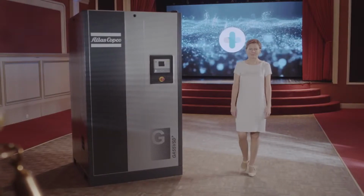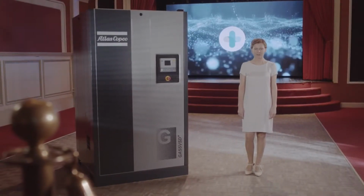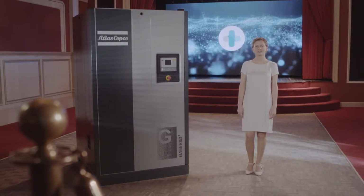You all know that sustainable and profitable growth is the strategy of our division. Well, one of the ways to accomplish this goal is our VSD Plus range of compressors. This big GAVSD Plus is the sequel to the blockbuster success of the 7 to 37 kilowatt VSD Plus. Let's go back in time to remind you of that machine.